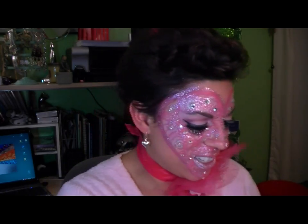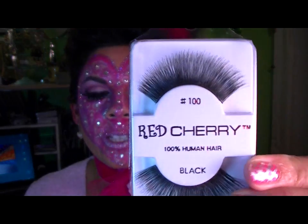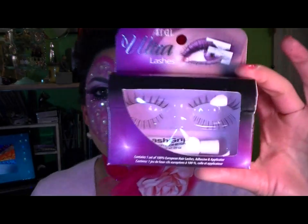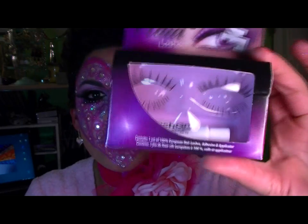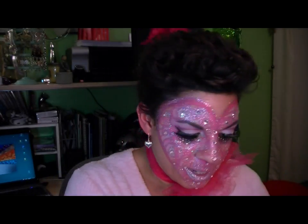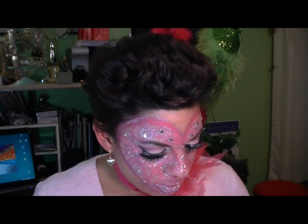How about some eyelashes? I have two sets for you. One pair is Red Cherry 100s, and I wear red cherries all the time. Again, you know this. And then a set of Ardell lashes. These are a double set, and they come with the glue. So that'll be fun. Something for fantastical. And then what else do I have for you?